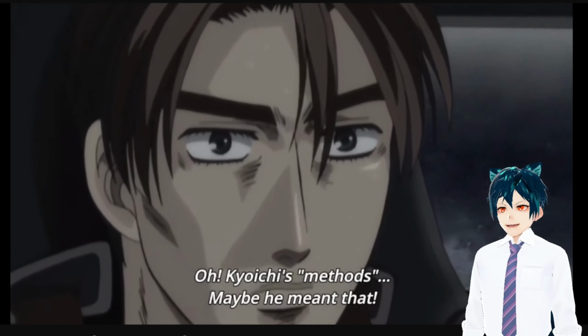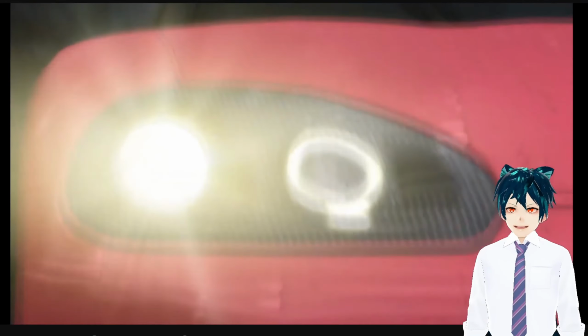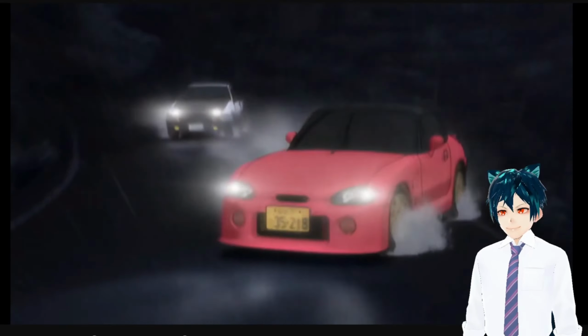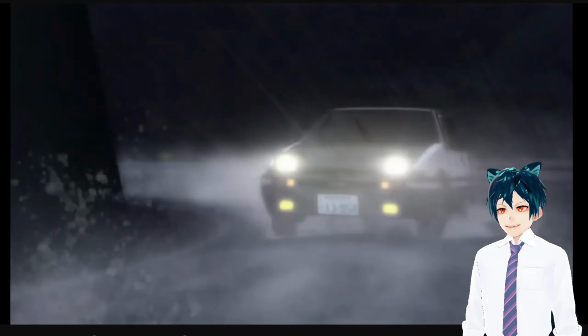Oh, Kyoichi's methods. Maybe he meant that. What did he mean? I don't know what Kyoichi means. Damn, slow, but still four-wheel drifts.